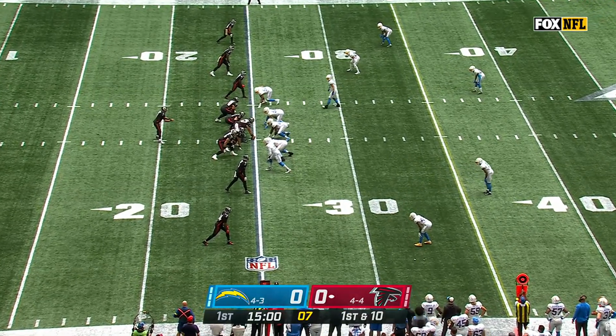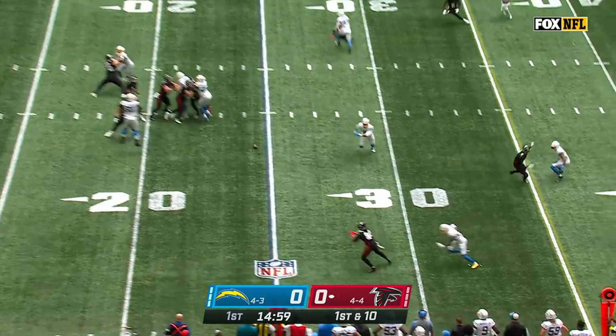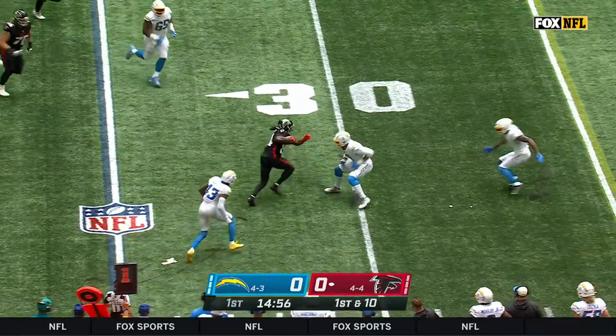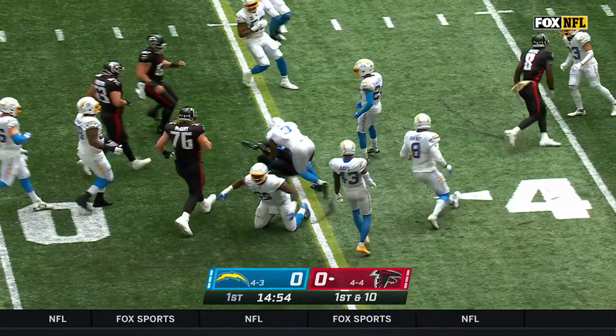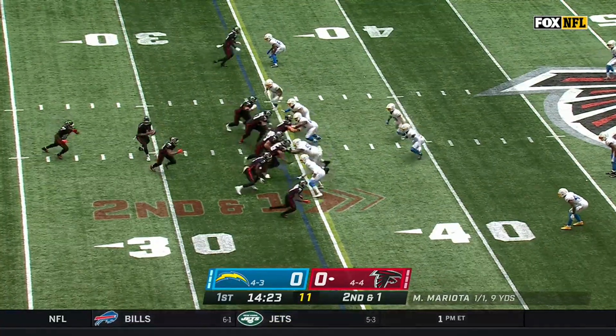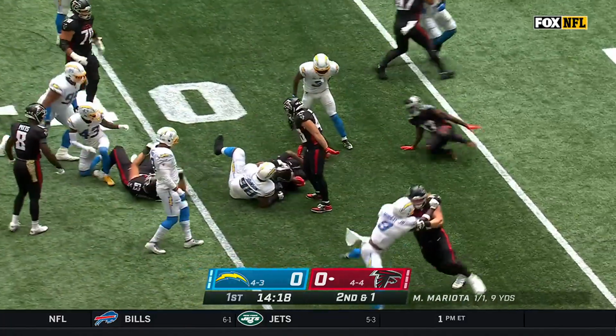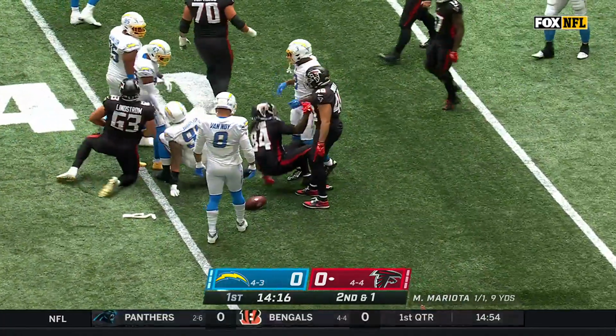Split out wide to the right at the bottom of your screen. Empty backfield on first down, and this is Patterson makes the catch. And Patterson involved on the first play from scrimmage. Here's Patterson once again after the 9-yard catch and run. Picks up a first down out to the 41.